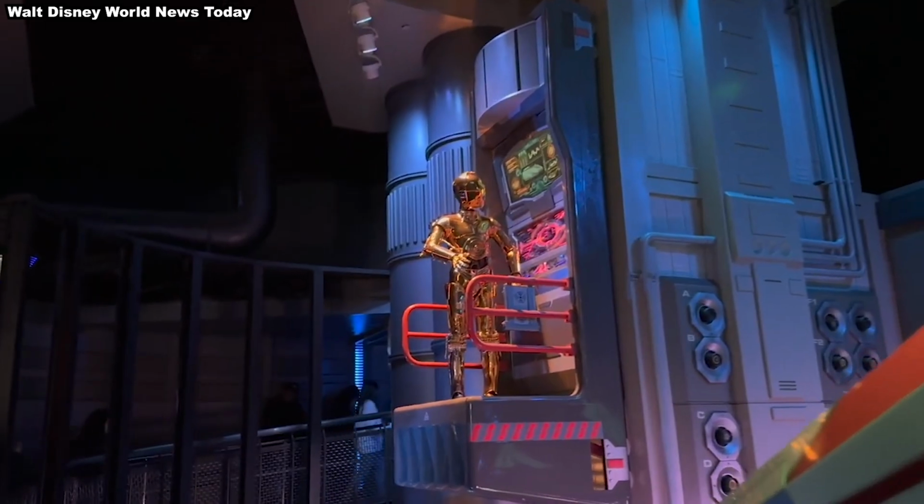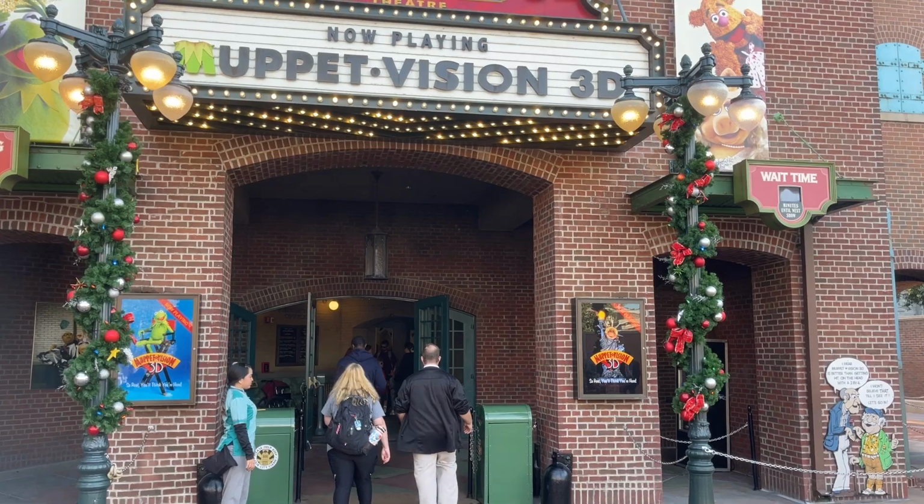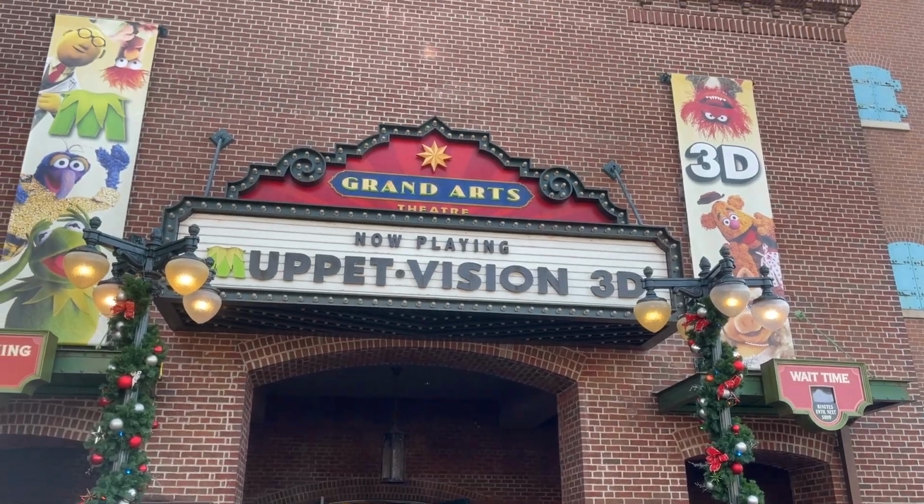I will admit this ride is just a basic simulator, but I do think it's one of the better ones out there. It's not quite up there with the best at this park, but I'd probably land it around the B tier. Next, let's talk about an attraction I have a bit of a bias for.